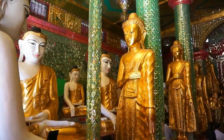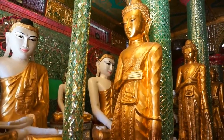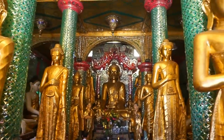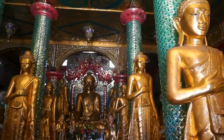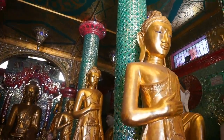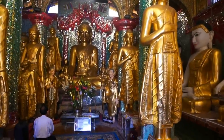And here is another temple with beautiful statues of Buddha. How many of these temples are around? Nobody has bothered to count. How many statues are here? Probably well into the thousands.